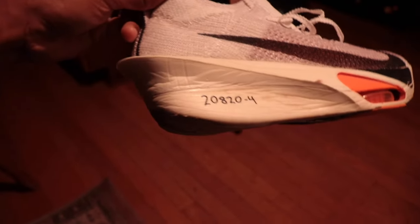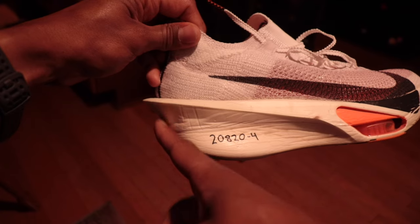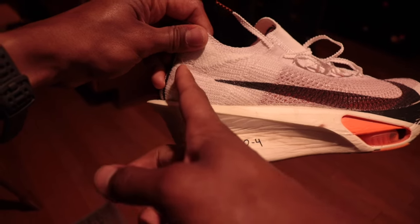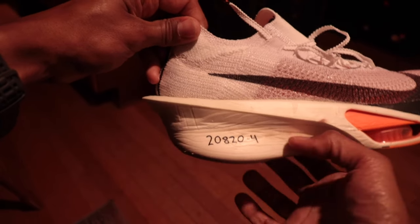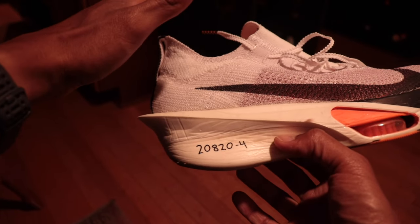And let me see if I can get a good view. Yeah, okay. So you can see that the foam in the back here ends before where the heel ends. And that means, and for any shoe that does this, this is not exclusive to the Alphafly.